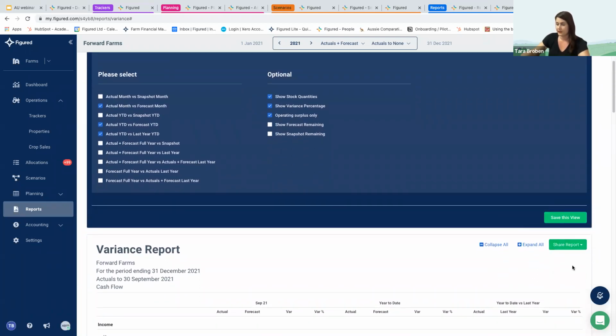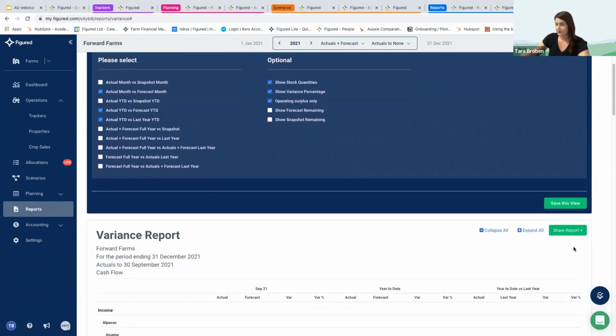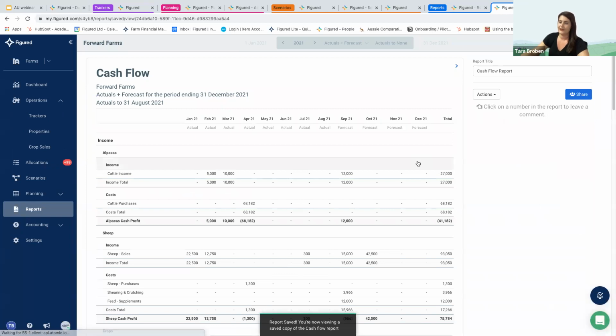And the last thing I'll touch on is how do we share these reports out and what are our options? So we can come down into the share report button and we can click save report. So Figured's going to take a photo of this, a copy of this essentially. Let's show this in my cash flow. If I click save report, while it is loading, it's going to take a photo of it.